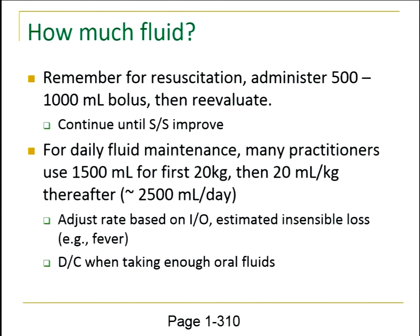So for fluid resuscitation, you really are going to give 500 mL or liter boluses until their signs and symptoms improve. I might need 2 liters. Someone else, a bigger gentleman who's a lot taller than I am, may need 3 or 4 liters. So it really depends on the patient how much fluid resuscitation they may need.